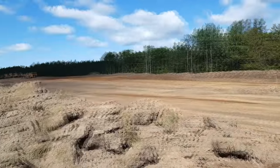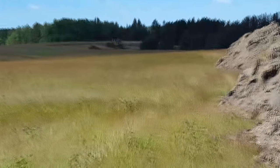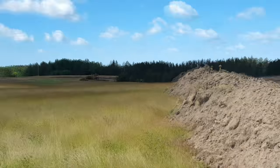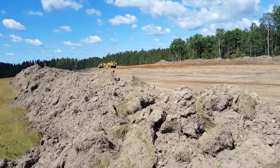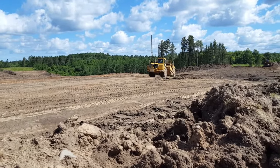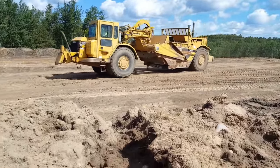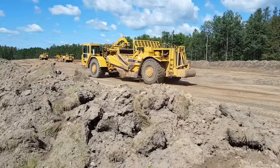So now there, and then there's another bulldozer. Can't see it, down there. So, I think this is just kinda the same stuff over again that we've seen in other videos, so I'm just gonna probably be done, and I'll wait till they're doing something different before I do another vlog.